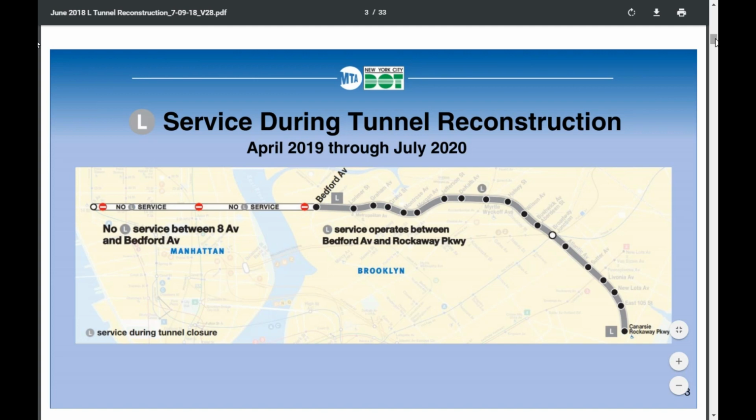Okay, as we all see, this is service during the L train tunnel closure. There is absolutely no L train service in Manhattan between 8th Avenue and going through the Canarsie Tunnel into Brooklyn. There's no L train service between 8th Avenue in Manhattan and Bedford Avenue in Brooklyn. L train service will operate entirely in Brooklyn between Bedford Avenue in Williamsburg and Canarsie Rockaway Parkway.